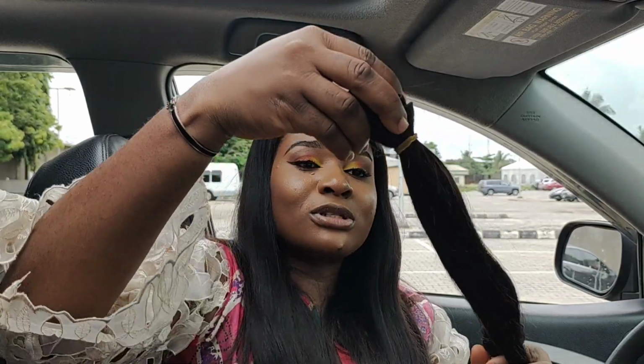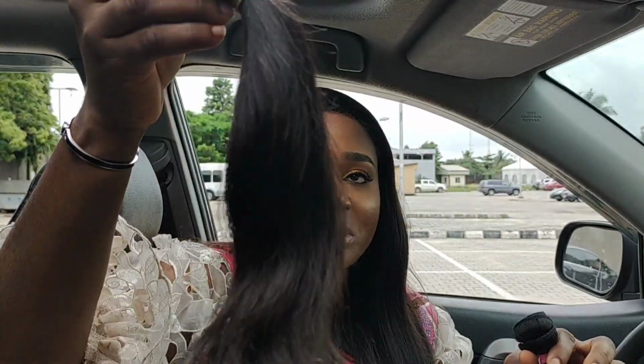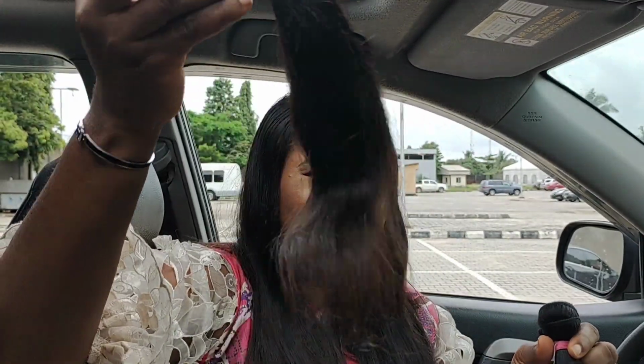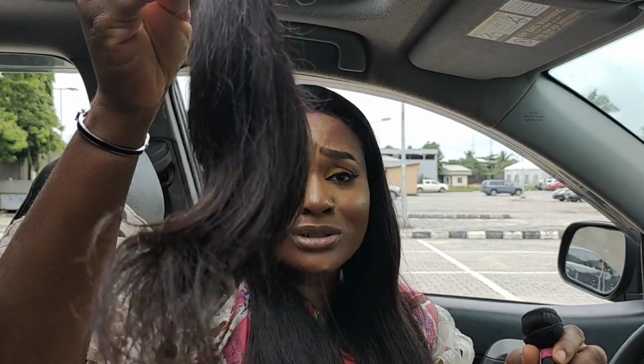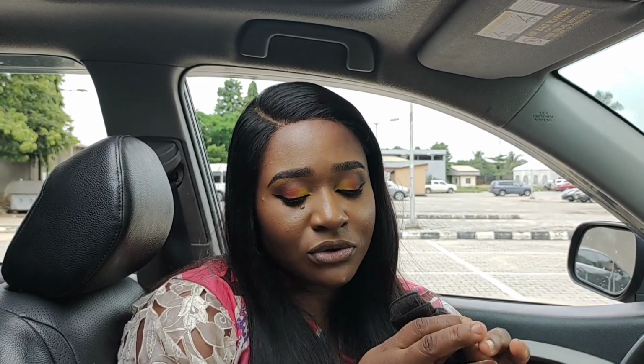And let's say if I was to buy hair like this from China, I'd probably buy this hair right here for, let's say, $25. And if I was getting the same length of hair from the Philippines, I'd be paying somewhere around $60 or so. So you just find out that China hair is actually cheaper than hair from the Philippines. If you're looking for a vendor that will give you cheap hair, even if the quality is not so amazing, then it's China for you.